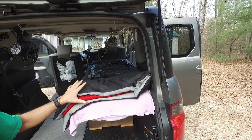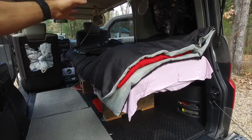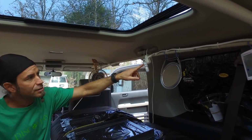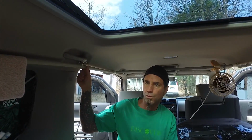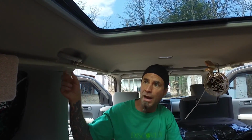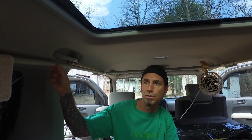And his setup is very simple. He is not using a lot of space. I like that he's got open spaces. I think a lot of the Element campers I've seen are almost claustrophobic. You can't really have some empty space. I just need a little bit more space inside the Element.